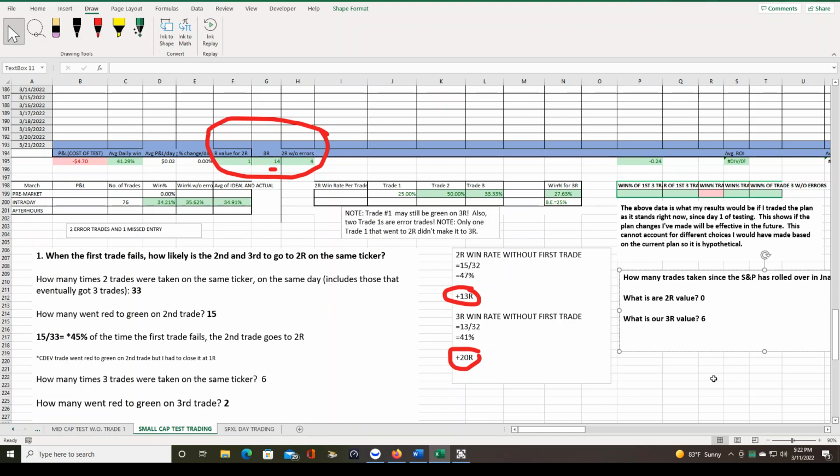So anyway, that's it. As always, go in every single trade with a plan. Stick to that plan no matter what. Always take your stop losses, honor your profit target, and in the long run, you should be green.